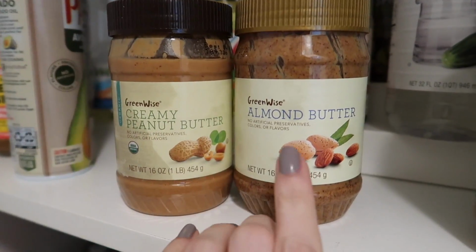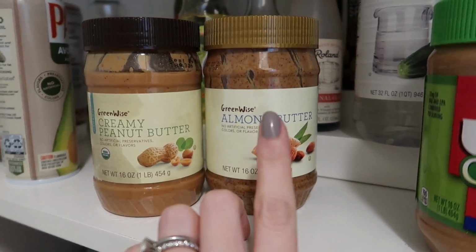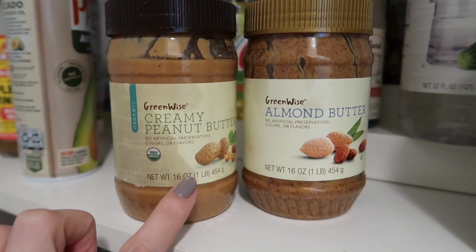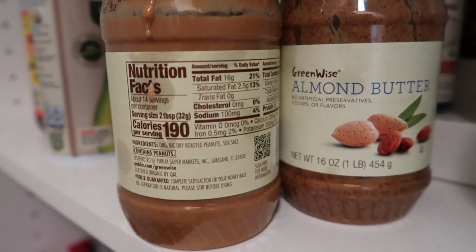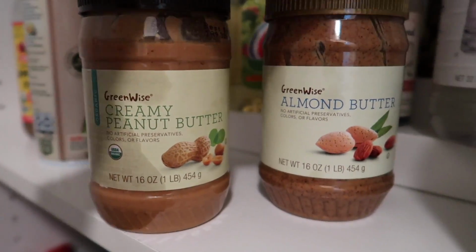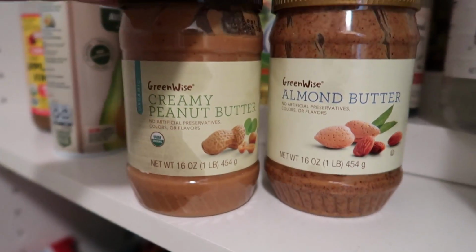And then I showed you guys already the Greenwise almond butter that we use with her oatmeal cereal. So we keep the almond butter and the Greenwise creamy peanut butter. It's the same concept, really the only ingredients are the peanuts. So we like these the best as opposed to giving her the Jiffy. So we always keep these in the pantry.